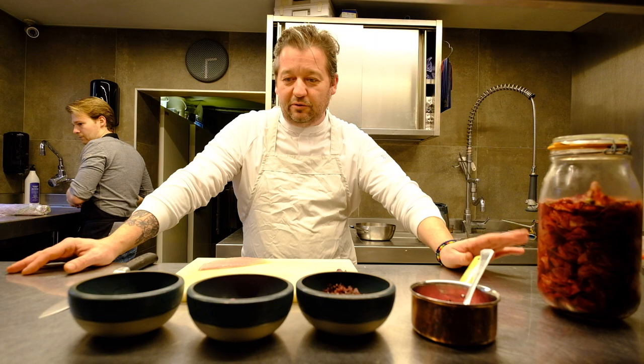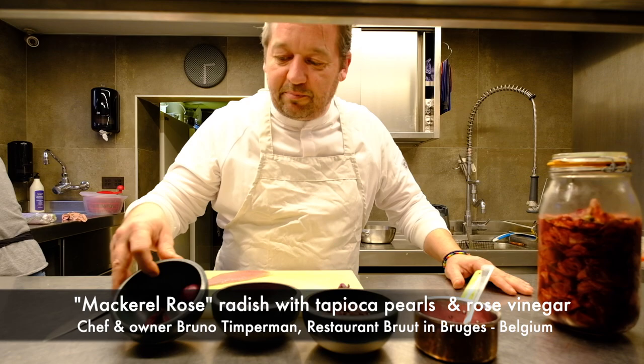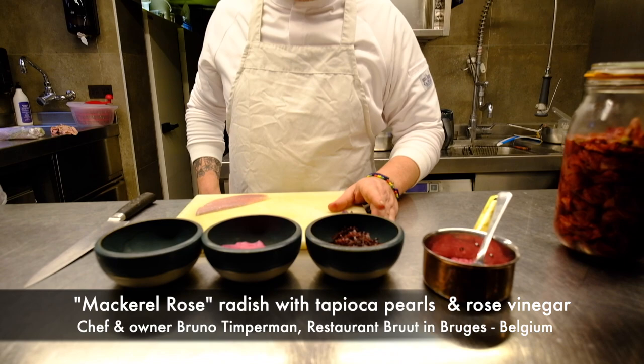Today we started a new course with mackerel that we cured in salt. We have some red beach radish, pickled red onions, and some Irish moss that's marinated with some dashi vinegar, shiso, and tapioca pearls with rose vinegar.